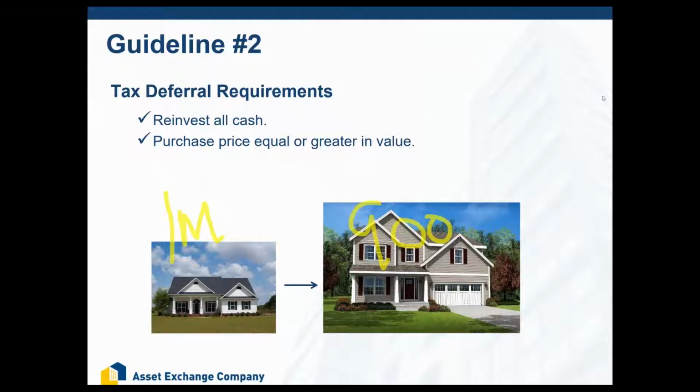Okay, but a lot of people get confused because they think all they have to do to defer all their taxes is just spend their profit. And ladies and gentlemen, that is not the case. Okay, so remember these two things to defer all your tax: reinvest all of the cash and buy equal or greater in value.